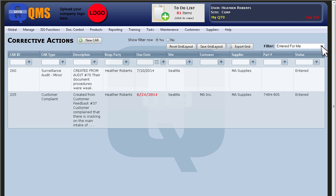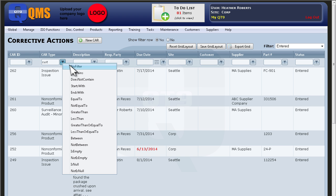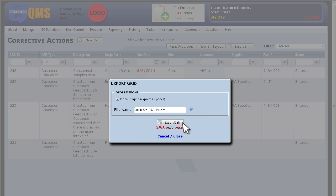The convenient filter navigation makes it simple to isolate actions by a specific status. For an even greater level of control, each grid provides drop-down filtering capabilities that enable users to find exactly what they need with just a few clicks. Filter, organize, sort, and save any column, and export the data to Microsoft Excel, Adobe PDF, or Word as needed.